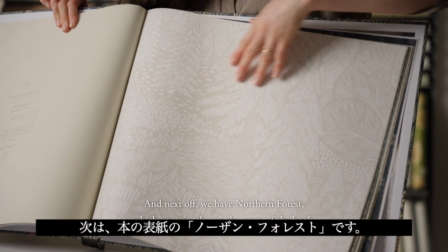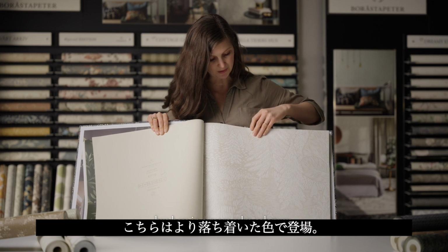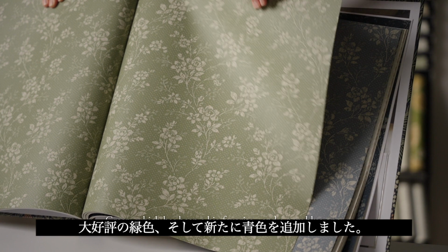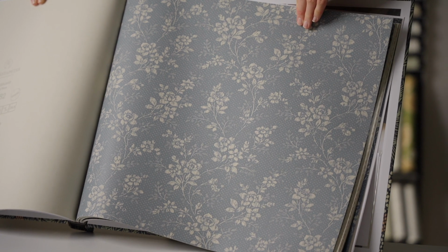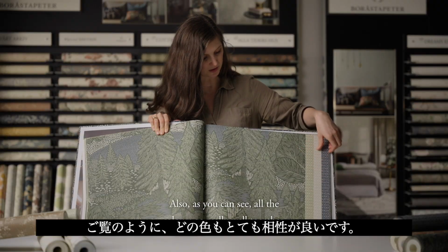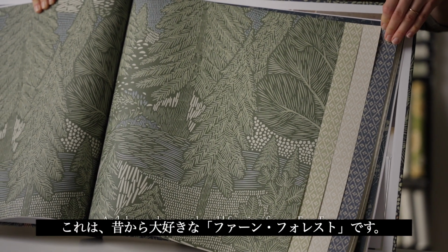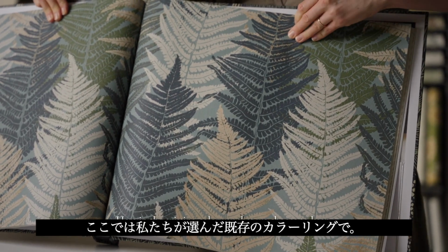And next up we have Northern Forest, which you saw also on the cover of the book, but here in a more calm colorway. And Hip Rose again, green, which has been a big favorite, and a new blue one. Northern Forest again. Also, as you can see, all the colors go really well together. And then we have another old favorite of ours, Fern Forest, here in the existing colorway that we chose to keep.